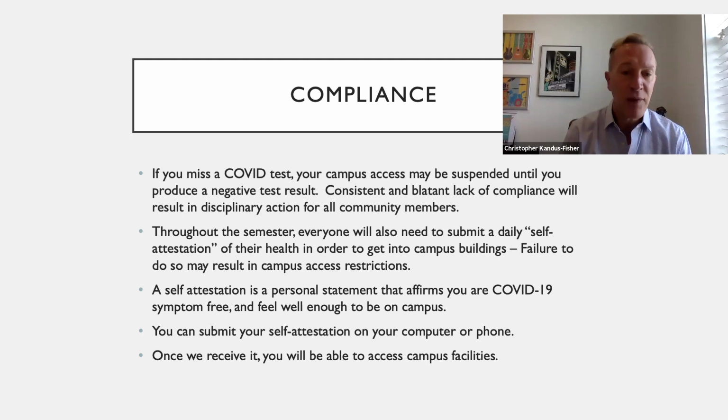Throughout the semester, everyone will also need to submit a daily attestation. A self-attestation is your starting point of how you begin to access the physical campus. Failure to do so, again, may result in campus access restrictions. The way we are working through this, and there'll be more information to come on that, is you'll have to go into the daily attestation.